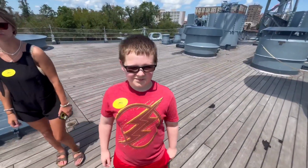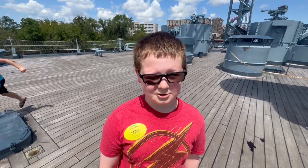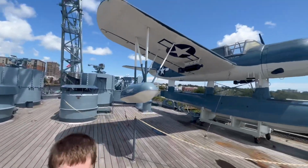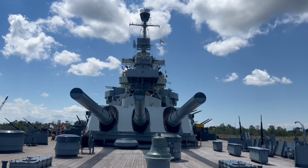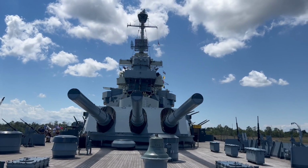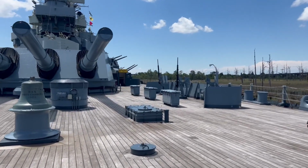What was that? Why is the ship blue? In the water, so they painted it blue and white. Is that true? That makes sense. Quite a view staring down those guns. Those are some big guns. If we go down this way, we can go below deck.